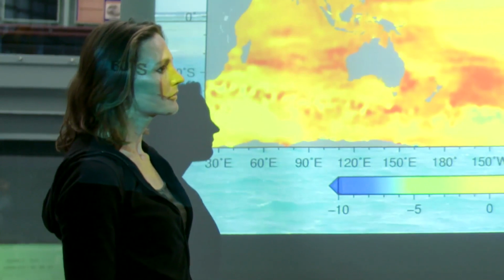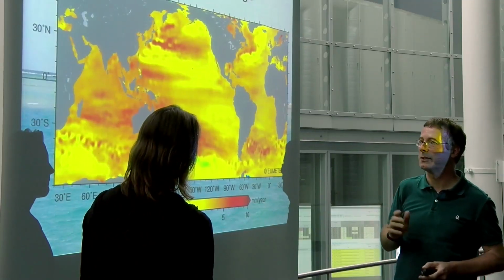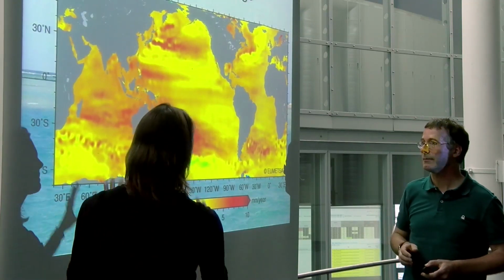That can mean a lot. It can mean that on one side there is more heating than on the other side. It can also mean that the current is slightly changing in strength or in position. So this is very important data.